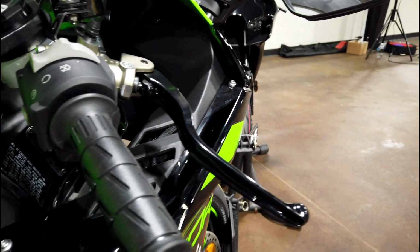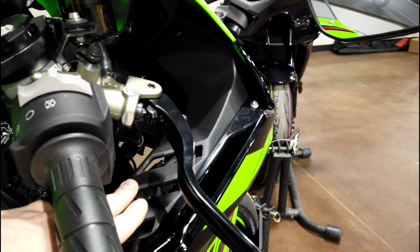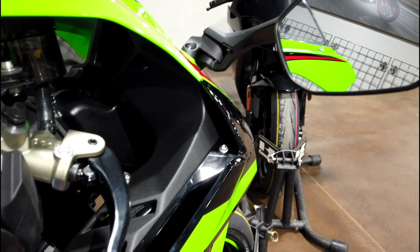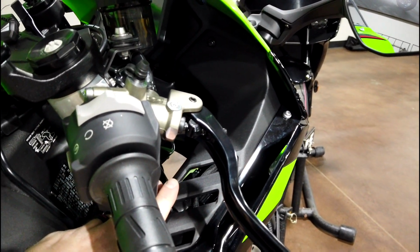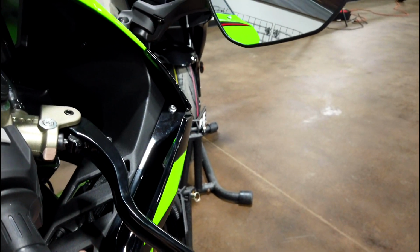And here we are on the other side of the bike. So when I first saw this, I thought, man, the air comes through here. That's kind of a neat little idea, but this is just covering up the wiring. It's more of an aesthetic piece, which is really cool. It's actually this slit right here.